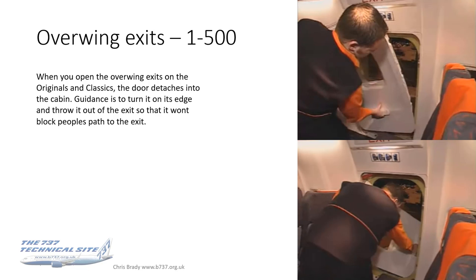On the originals and classics, the overwing exit was different. It was a lot more tricky to use, because you basically did need two hands to operate it. And I remember on the annual SEP drills that we have to do, the confusion about which hand did you put on? Was it left hand on top or right hand on top? And is it palms inwards or palms outwards, or all the rest of it? So it was a bit tricky.